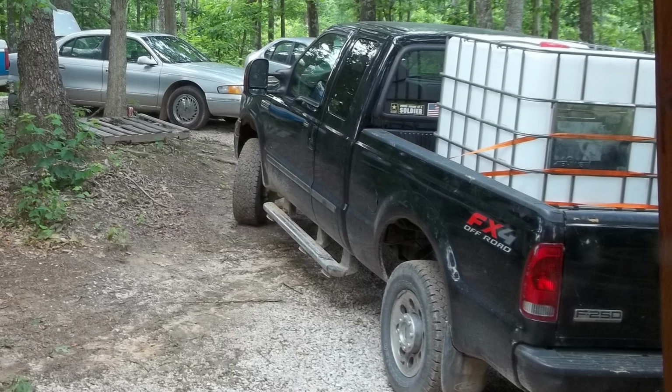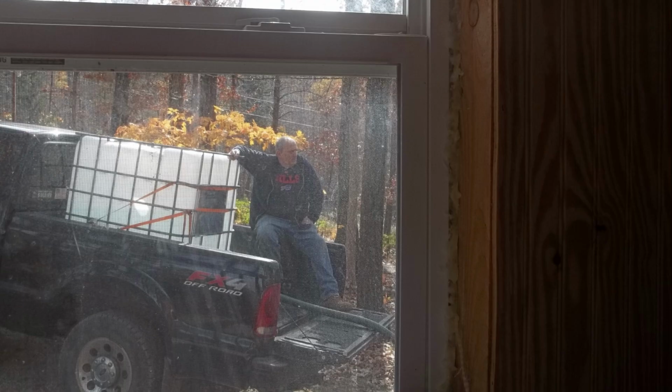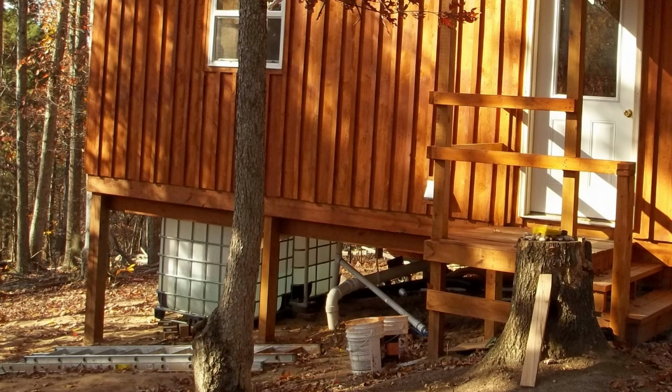When the cabin was built, we put 2 cisterns underneath the house and we had to haul water. We had plumbing under the house to allow for filling the cisterns automatically, both of them. And we had a fill hose that ran from the tank to that plumbing. We had to have a 275-gallon tank in the back of the pickup truck and go and fill it with water 2 times per week to fill our cisterns under the house.